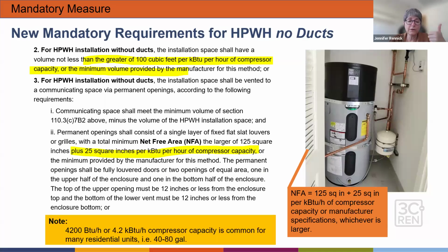And then kind of a rule of thumb, it's hard to find on a lot of the specs right now what the compressor capacity is for a lot of these heat pumps, but Rheem, for example, prints it, and a lot of them have similar size systems, and so that's a 4.2 kBTU hour compressor capacity. And so if you end up taking that 4.2 and multiplying it times 100 cubic feet, you're going to end up with a space that's a 420 cubic feet closet.